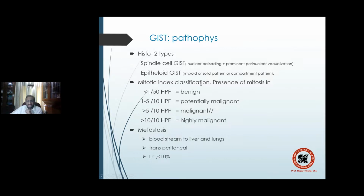Mitotic index classification is important, and on the basis of mitotic index, you would be classifying it as benign or highly malignant, and that depends upon the number of mitotic cells seen in a high power field. So less than 1 per 50 high power fields: you're visualizing 50 high power fields, and in only one of them you find mitosis. That is a benign GIST. But if in 10 high power fields, all of them have mitosis, all 10, it's highly malignant. So that is how the scale proceeds from benign to highly malignant.